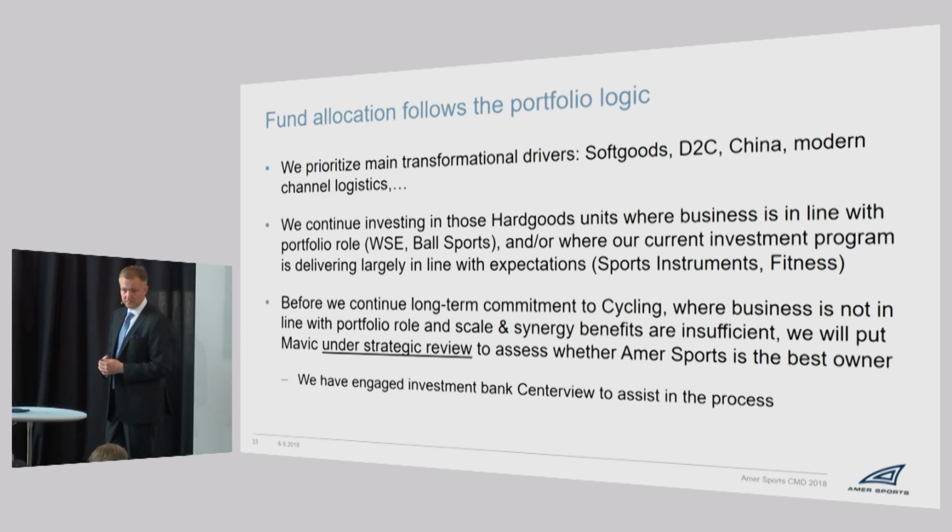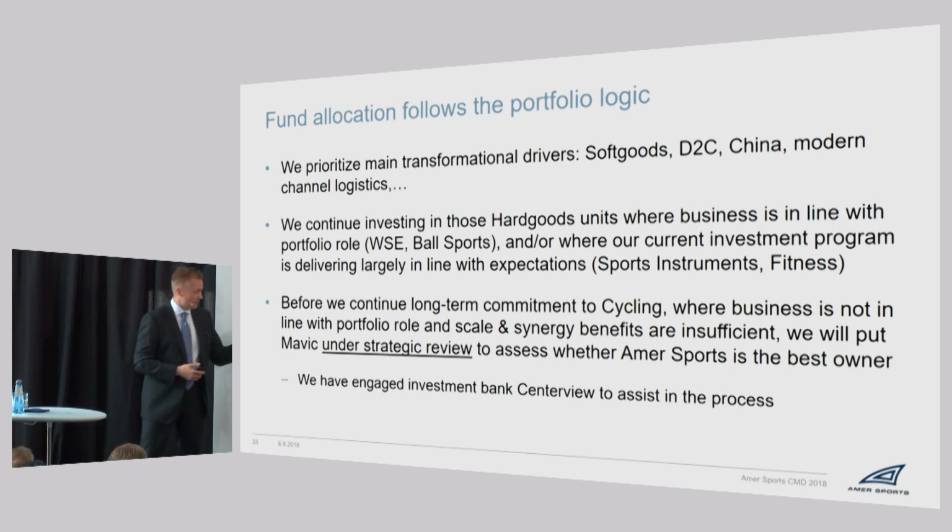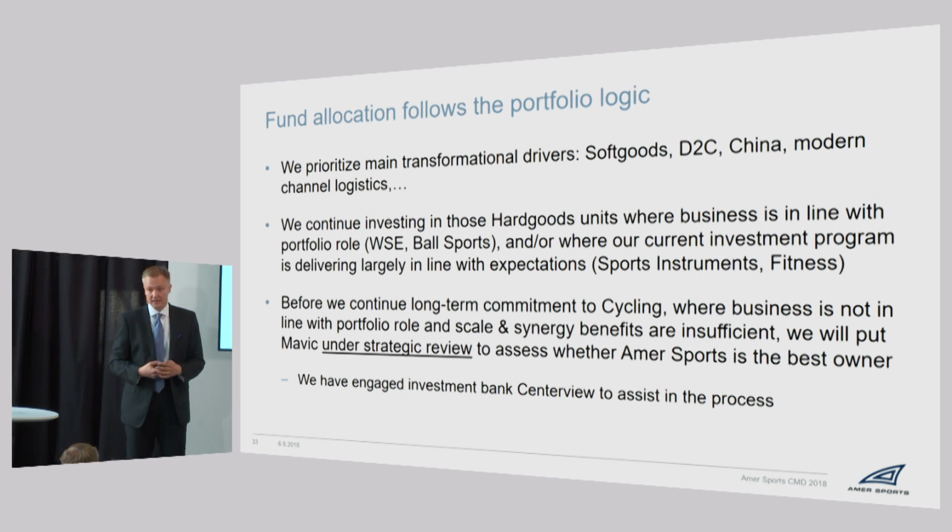On cycling, we put now Mavic under strategic review to evaluate whether we are truly the better owner of the assets. And we have engaged now investment bank Centerview to assist us with this process.